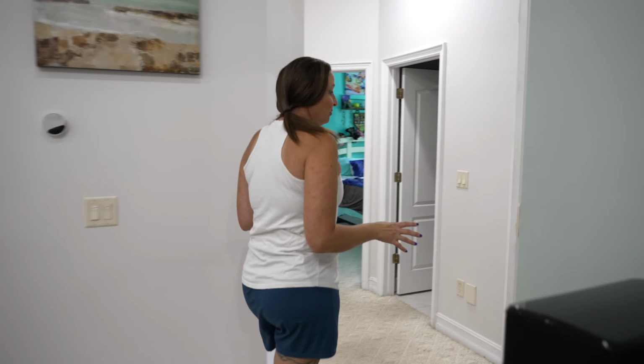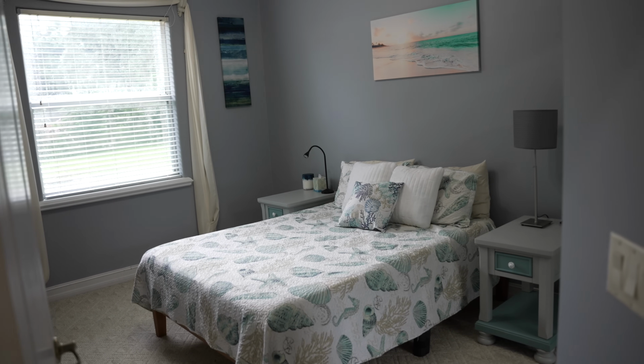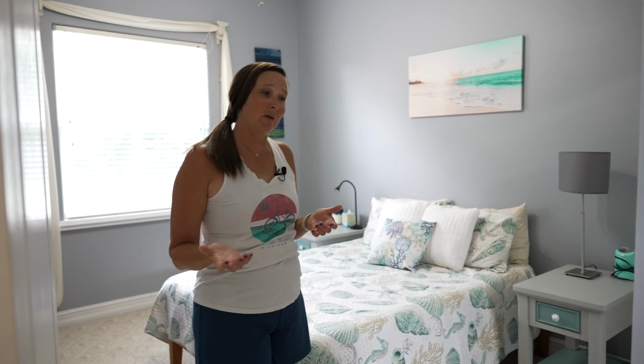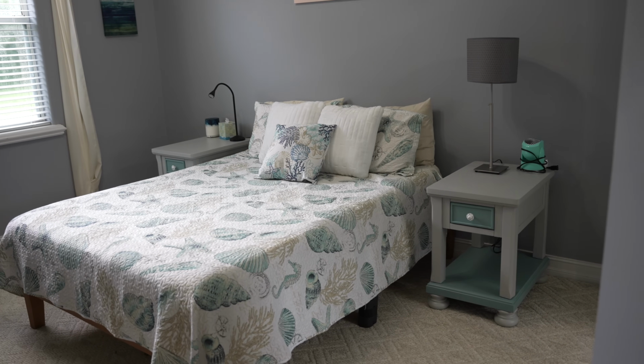So this next bedroom is actually technically like a spare room. So nobody is using this when we are home. We actually have had some guests that have come and stayed with us while we are here and we're not on the road, just some friends and family if they want to come visit and we just all want to be together that don't have an RV. So this is truly just like an actual guest room.